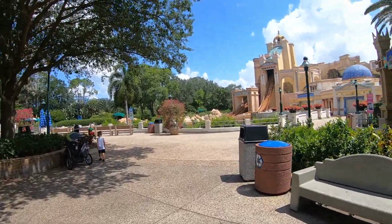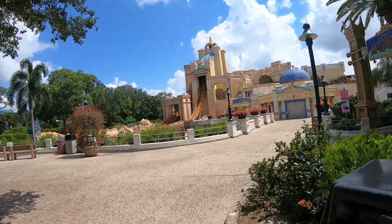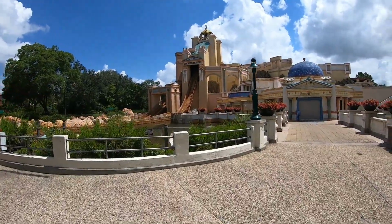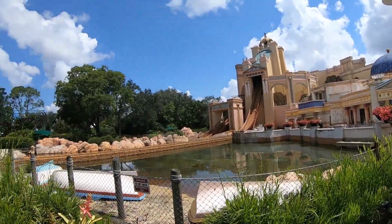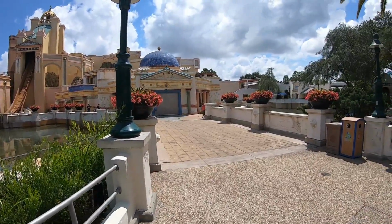Now I'm in another area of the park where Journey to Atlantis is, and it does not look like it's running, which I'm a little bit disappointed about because this is one of my favorite rides here. So I wonder what's up with that. Not running, and it looks like even the aquarium gift shop is closed.